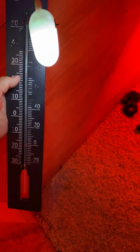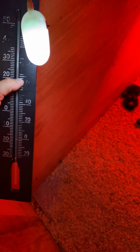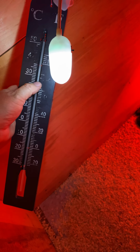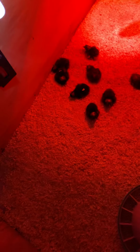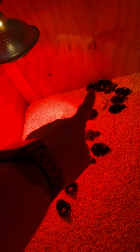and check the temperature, and it says, let's see, this one is 60, 70, I want to say about 77, 78 degrees over on this side of the brooder. So it's 77 over here and 99, give or take, over there under the light. So you can tell that it's too hot in the middle, and they're over here on the edge. And if they get really too hot, they can move over here and they can move over there.